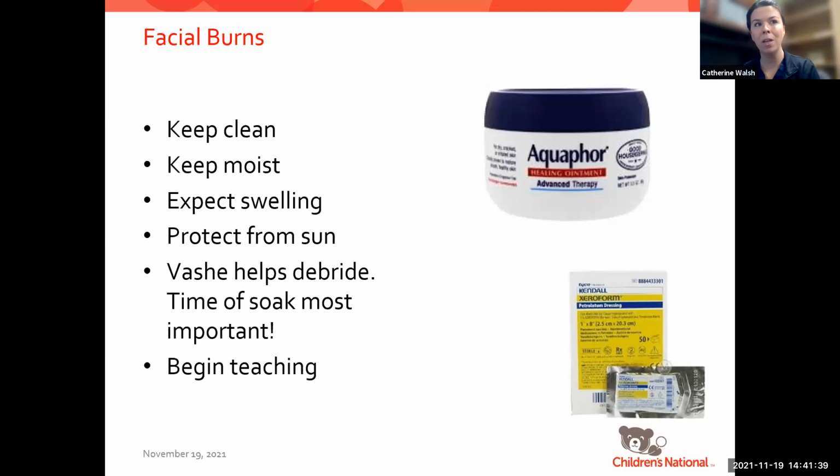So if you have a patient that comes in with a facial burn, it is helpful to tell the families this may get worse before it gets better. Swelling is okay. It is to be expected, especially periorbital. It does not take much for the eyes to get very swollen.